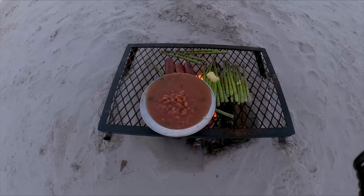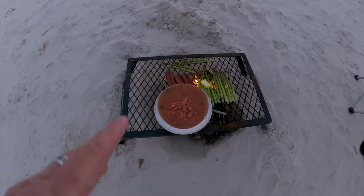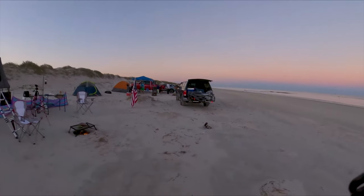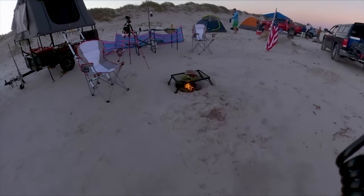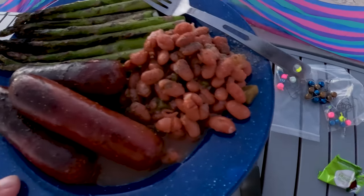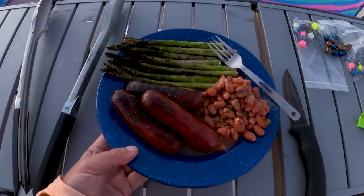Dinner: some broccio beans, Earl Campbell sausage, and some asparagus with butter and stuff like that. Nothing really special. I wanted to make something quick, that way I can eat and then go to bed and be up early in the morning, make some breakfast and catch some fish. It's pretty beautiful tonight, with that fire going good. There's the final product, guys: Earl Campbell sausage, broccio beans, and some asparagus, a little burn on the ends, with melted butter. So we're fixing to eat that.